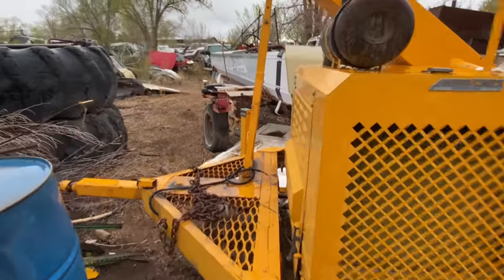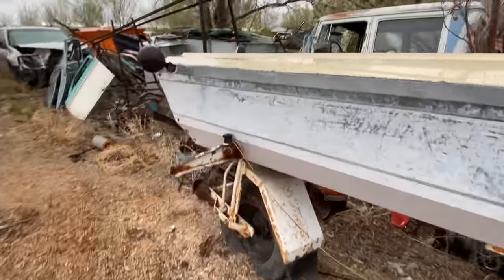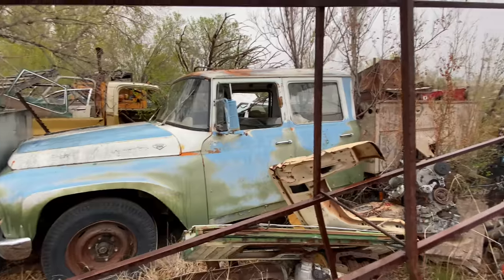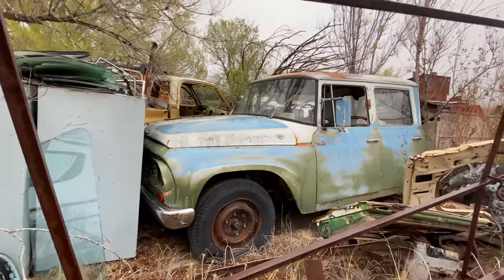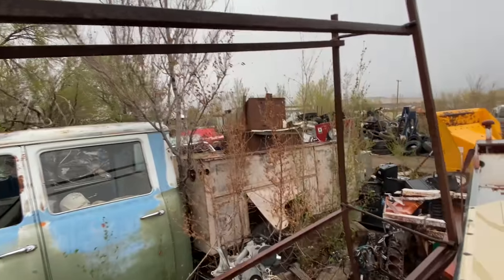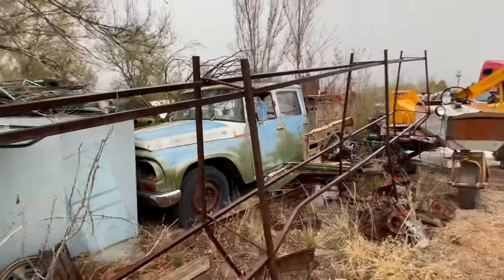Let's just see really quick, because we need to get out. I think they're about to close, but I'm seeing this dual cab International. Wow, that thing is awesome. Holy cow, what is that thing? If you guys know what that is, drop it in the comments. But it looks like it's got the utility bed. Cool.